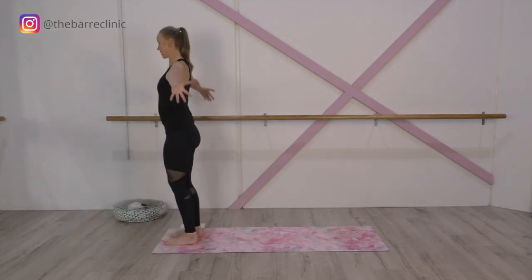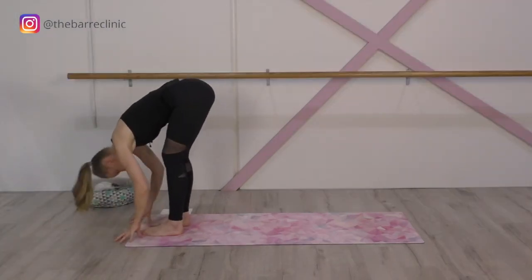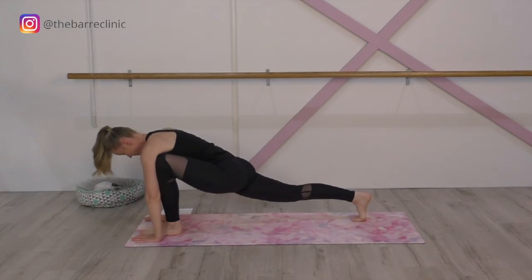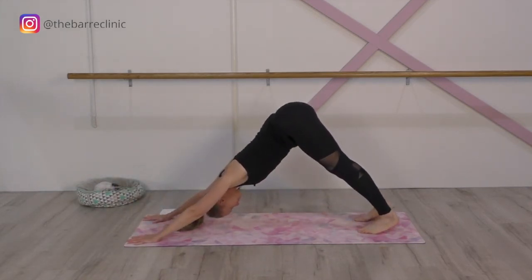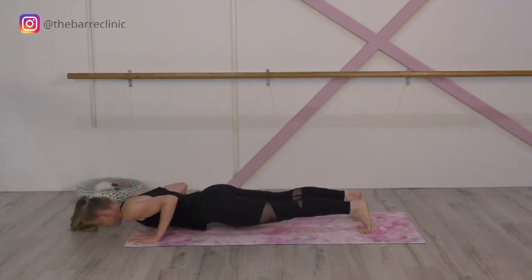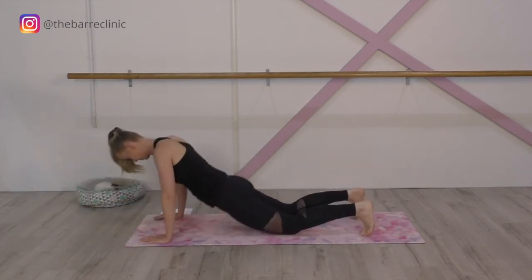So inhale. Exhale, fold. Inhale, lift, look forward. Exhale, fold down, right leg steps back, long lunge. Back to downward facing dog. Come through to your plank. Either lowering the knees or it's the whole body through chaturanga. Inhale, up dog or cobra. Exhale, downward facing dog.